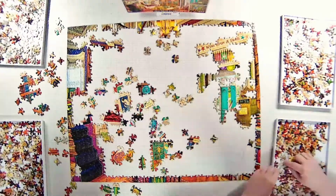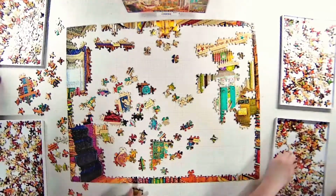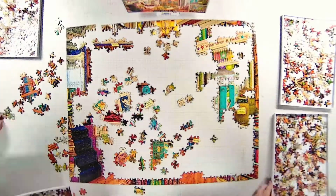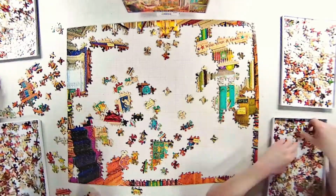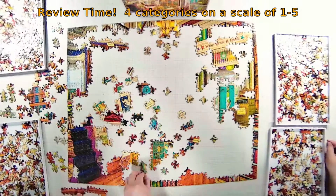Just a lot of books and books and books. Luckily, there's enough depth in the puzzle that you could tell if the books were in the foreground or in the middle or in the background. So, frankly, it was a pretty easy puzzle. So having said that, let's jump right into the review.